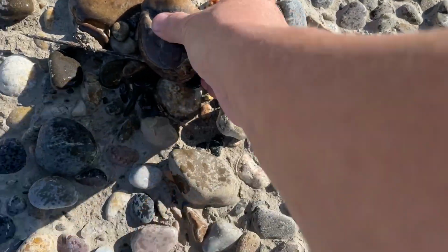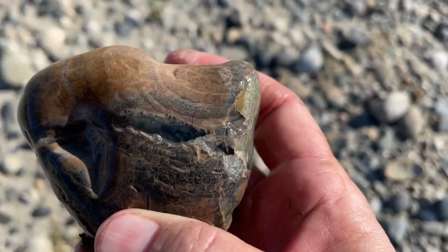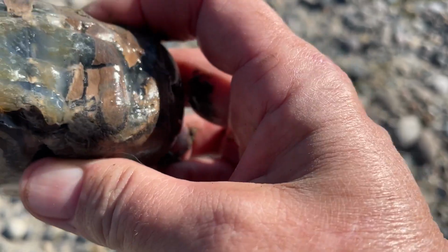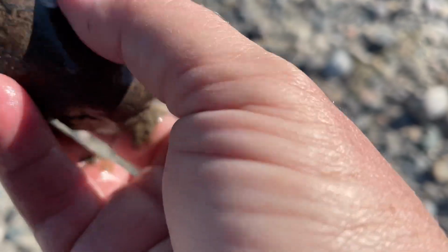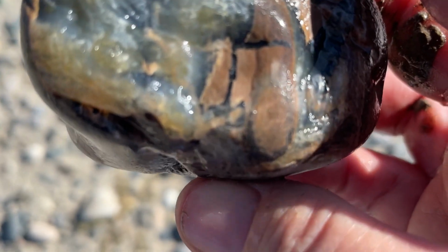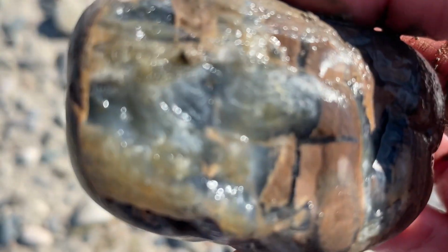It's a piece of petrified wood, but you can see the growth rings there. Oh, look at that, it's practically an agate. Oh my gosh, look at that. Wow, I thought this was going to be kind of not a great piece of wood as far as the color goes, and just wow.